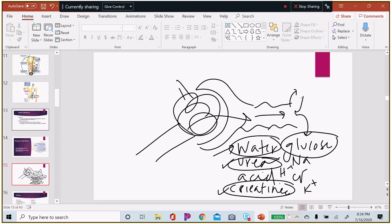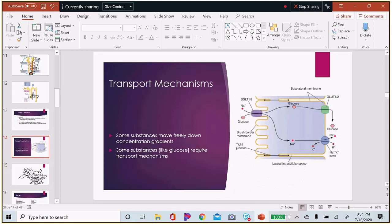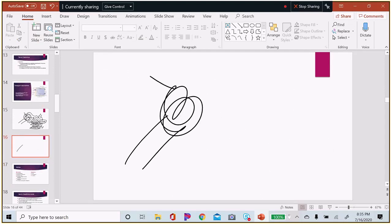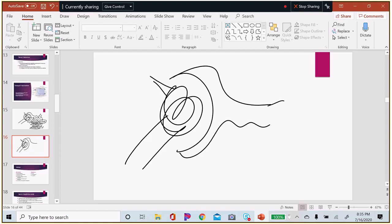We will probably filter the glucose, but would expect all the glucose to return to the kidney because we have a mechanism to do that. So some substances move freely down concentration gradients, like our electrolytes, and some, if they get filtered and we know they need to come back through, are sent back into the bloodstream through protein receptors. And glucose is one of those. If glucose comes out into Bowman's capsule, which it should, it just can't move freely back and forth like some of those other substances do, because it's a larger molecule. It can't just move down concentration gradients the same way.